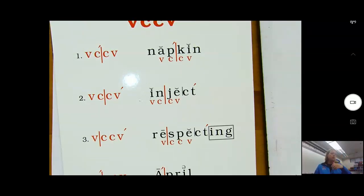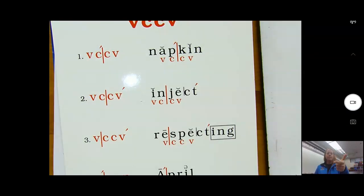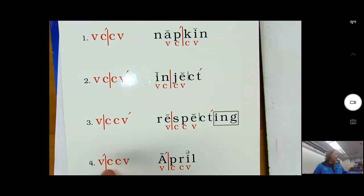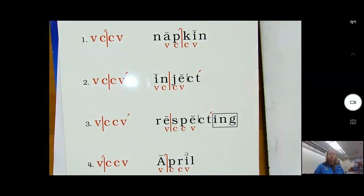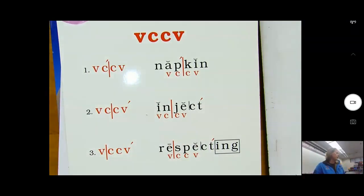Inject. Respecting, okay? But actually, ing is a suffix, so we're not going to talk about that yet. But in this word, respect has two vowels. April has two vowels. And we'll get to these two later on in our lessons, because if you notice, they're not divided in between the two consonants. But we'll look at that later to see why. But number one and number two are divided in between the two consonants.